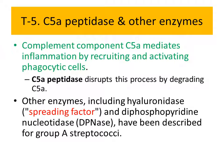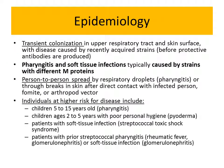Component C5a is important. It can recruit and activate phagocytic cells. So they have an enzyme to break it. What they do is that C5a peptidase disrupts this process by degrading C5a. And also remember, C5a is an anaphylatoxin. And then again, as I said earlier, spreading factor, hyaluronidase, and many others have been described, especially for group A. So group A is toxic. It has virulence. It has many different things.